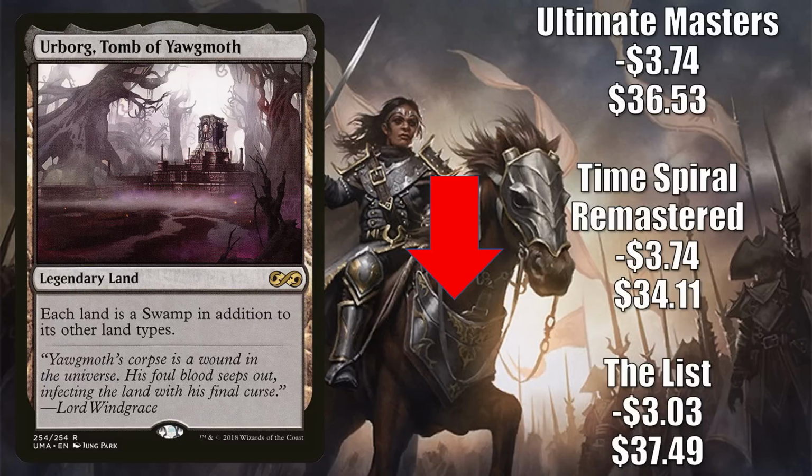Urborg, Tomb of Yawgmoth. Last week we saw the Planar Chaos copy dropping. This week, the one from the list is down $3.03 to $37.49. The Time Spiral Remastered copy is down $3.74 to $34.11, and the Ultimate Masters copy is also down $3.74 to $36.53. You do see this in Pioneer, Modern, Legacy, and Commander.